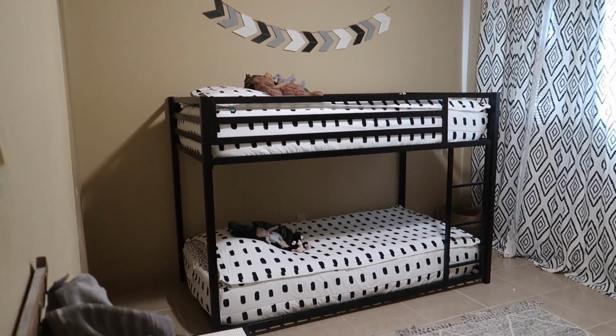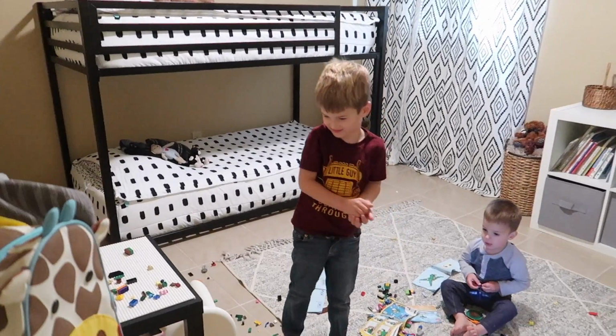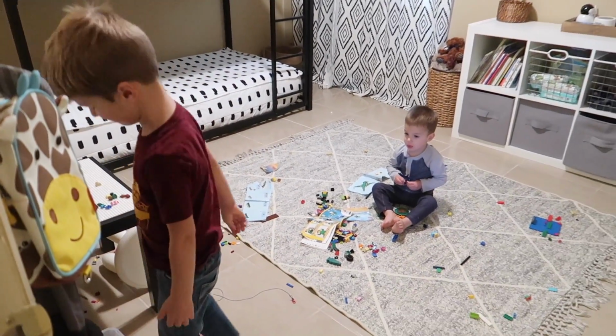So I just got done making the boys' bed, and Kyle is finishing up cleaning their room. He's almost done. Okay, so I got the house pretty much straightened up, except for I have to fold all this laundry over here, and that's usually what I do first thing in the morning, is just give the house a quick tidy up, a speed clean.